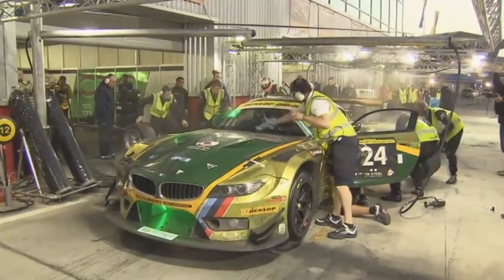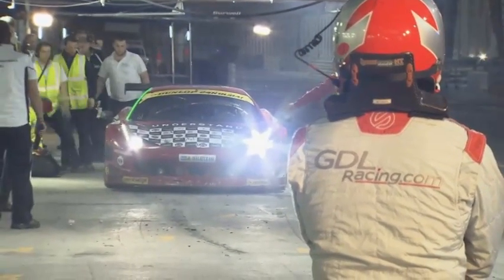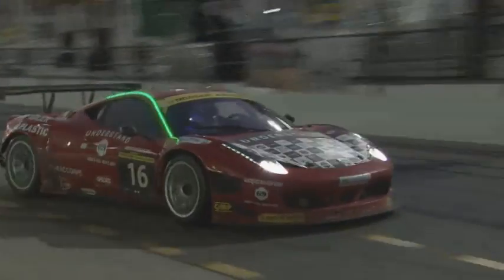Since the cars are not refueled at the pits, but rather at the fueling station at the end of the pit lane, there is no need for the mechanics to wear flame-retardant clothing. A real safety plus for everyone involved.